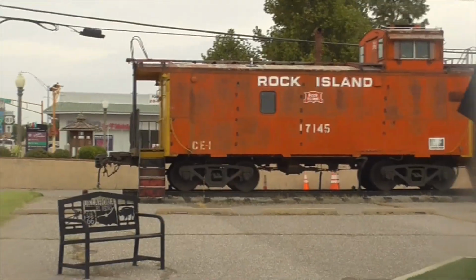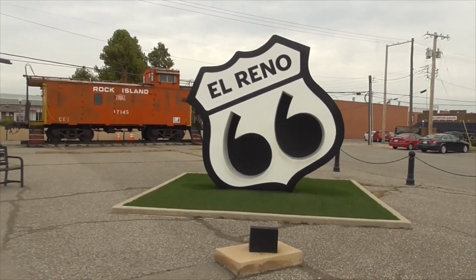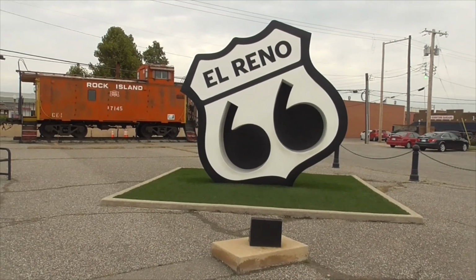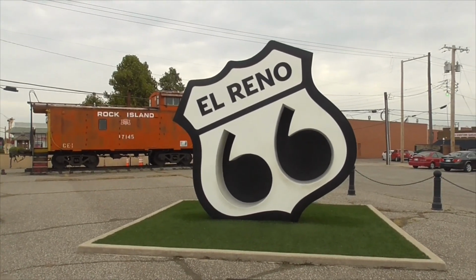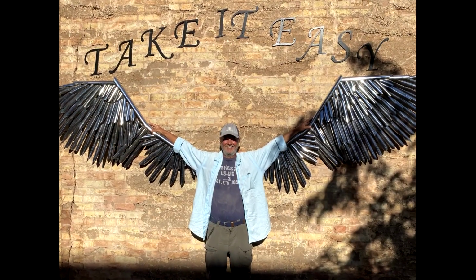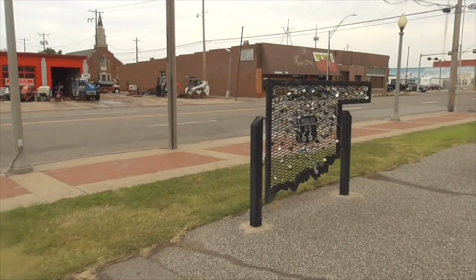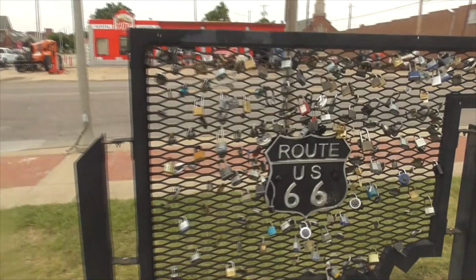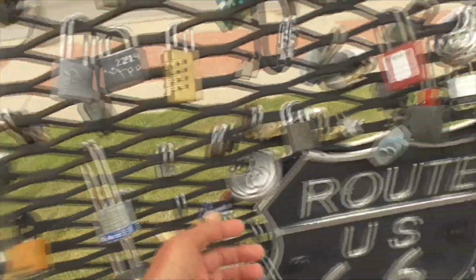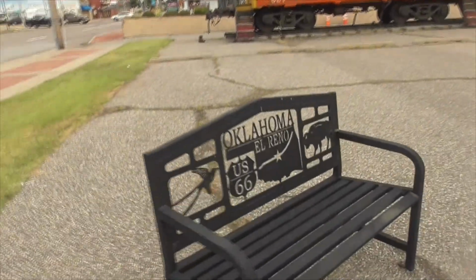Little Rock Island caboose from the old days. This monument, El Reno, Route 66 shield. It's 10 feet tall. It's great for tourist photos. Inspired by the Eagles standing on the corner in Winslow, Arizona, but we're standing on the corner in our little town here instead. It's called Love Locks. All right, little state of Oklahoma here. Route 66. You put your little lock up here to profess your love for a little town of El Reno, Oklahoma.